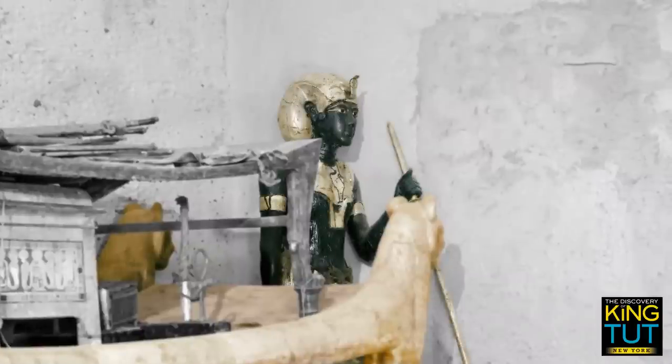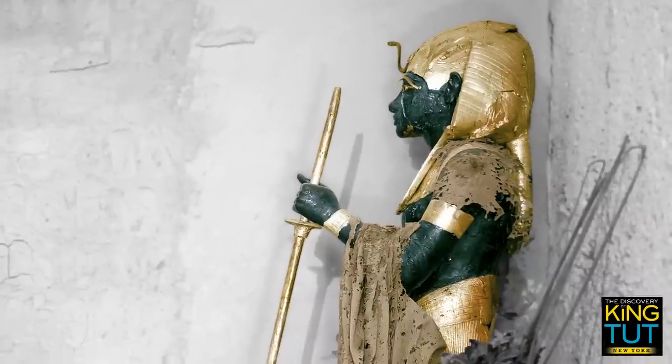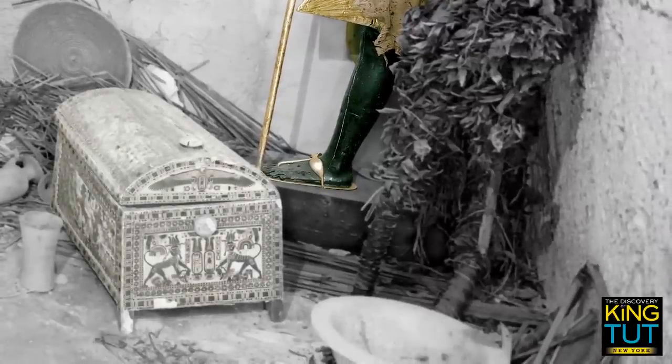Against the wall, in front of the lion bed, stand the two so-called royal guard figures. In front of the right-hand figure lies a beautifully painted box containing sandals and clothes. Scenes of Tutankhamun can be seen on the surface.